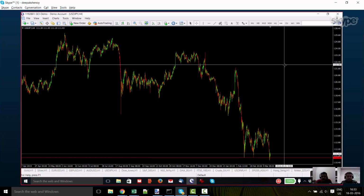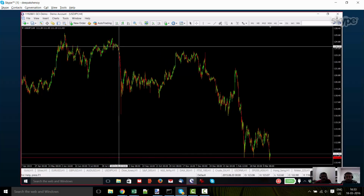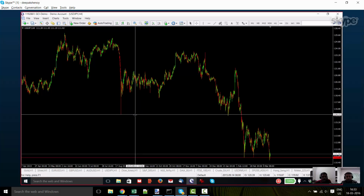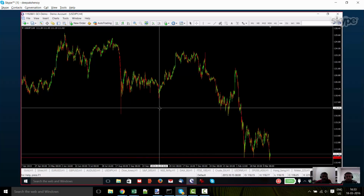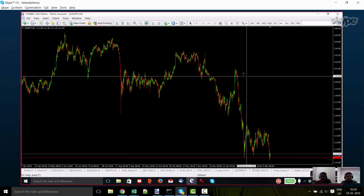If you see the chart I have shown just now, in August when that big crash happened, at that time also USD JPY crashed from 124 to 116. So that was what triggered the big sell-off. I won't say this was the reason, but it was one of the reasons why equity markets fell everywhere, including Nifty, Dow, US, Germany, everywhere. Again, here, same thing.